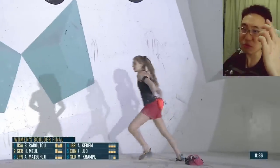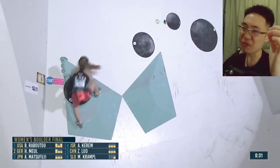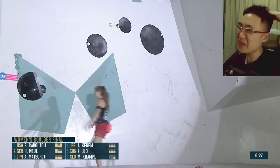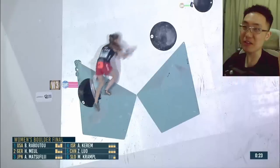Oh no, will she be able to go again? She might just have enough time, but maybe not enough for the top. She needs to kind of execute. Oh no, Hannah Meul, this is turning into a huge disaster for her. Will she be able to land the zone at least?